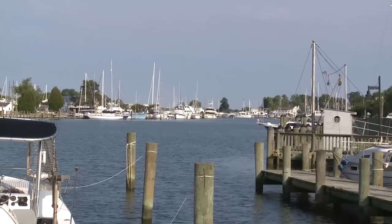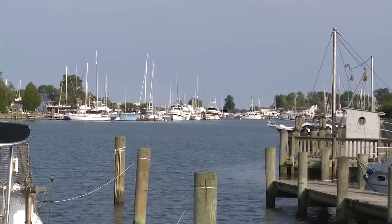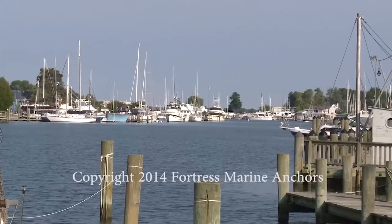We got a lot done today, and we're going to be analyzing the data overnight and figuring out if there are any last configurations that we want to test on the 4th day. For now, that's all from Solomons, Maryland.